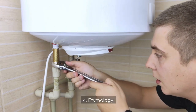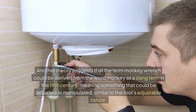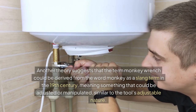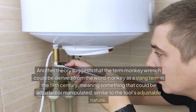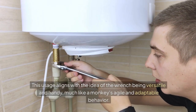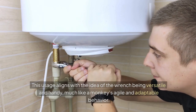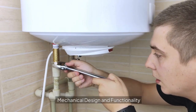4. Etymology. Another theory suggests that the term monkey wrench could be derived from the word monkey as a slang term in the 19th century, meaning something that could be adjusted or manipulated, similar to the tool's adjustable nature. This usage aligns with the idea of the wrench being versatile and handy, much like a monkey's agile and adaptable behavior.